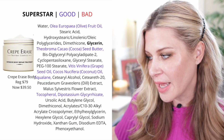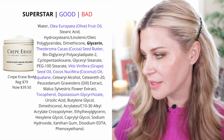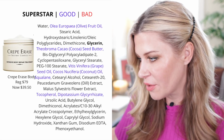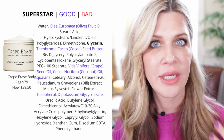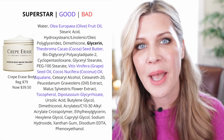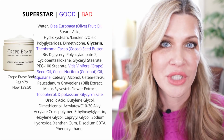And when we look at the ingredients of the Crepe Erase, it has the olive fruit oil. That is a great ingredient. It has glycerin, which I've said is a superstar ingredient. It has cocoa seed butter. It also has grapeseed oil. It has coconut oil, squalane, all good ingredients, but they're not special. There is nothing about this that is anything more than a good body moisturizer.